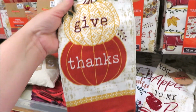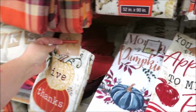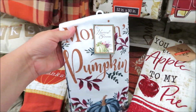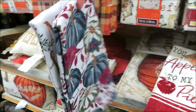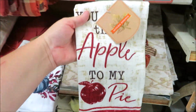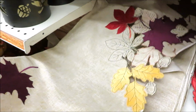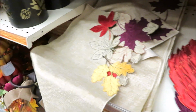Now for $6 you do get 2 hand towels. These are 2 different prints in the pumpkin in traditional orange. And here's a preview of what they're calling boho. Lots of burgundy, green, and blue. And the apples. This one I was sad didn't come with an apple printed version.